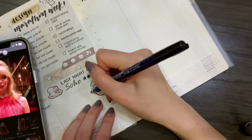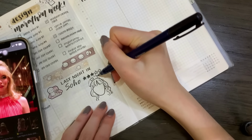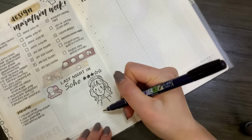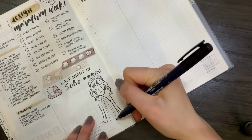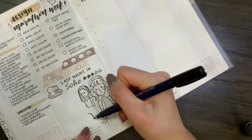And then I put down two strips of washi tape just to divide up the day, because later in the day I wrote a very informal review about Last Night in Soho, which was a movie I watched with my friend over the weekend.